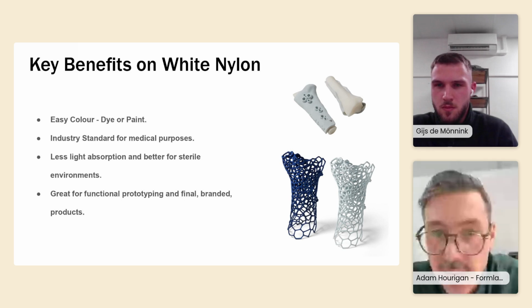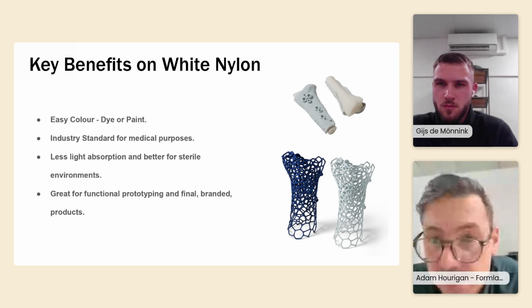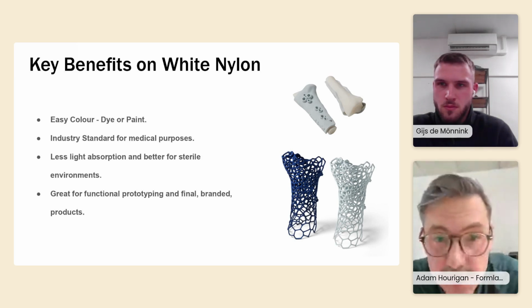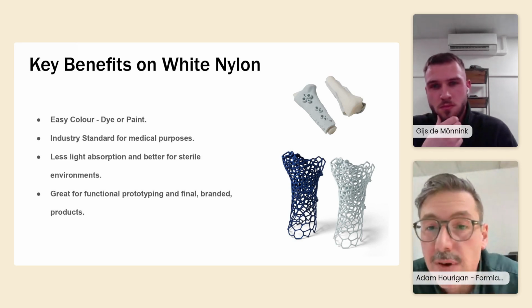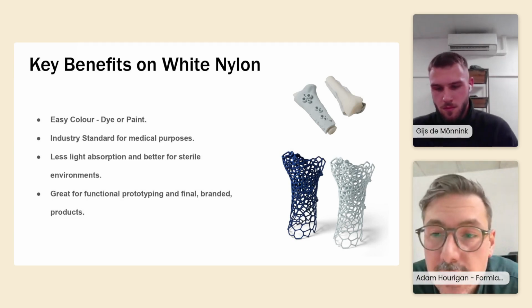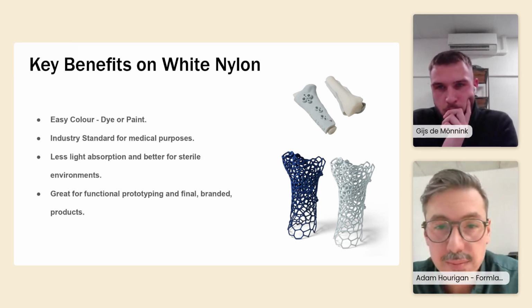We also have less light absorption for this material. So think about if you are using light as a sterilizing method, this material is going to bounce the light as opposed to absorb the light. So it's much more reflective, which can be really good for sterile environments. And we have great functionality as well. As you've seen from the technical data I produced before, it's very similar to what we have for nylon 12, which balances a lot of strength, but also really high detailed parts.